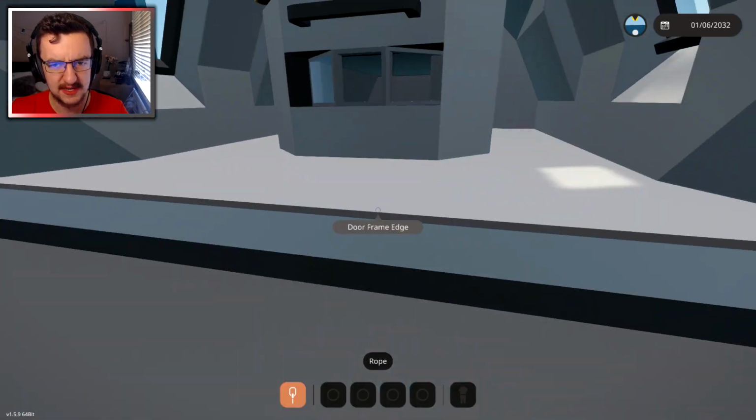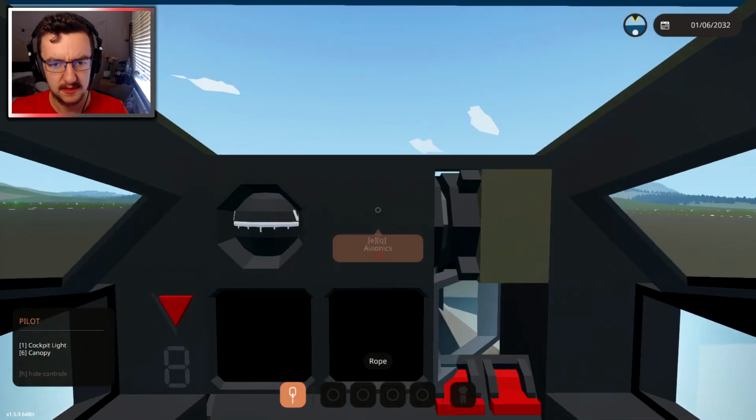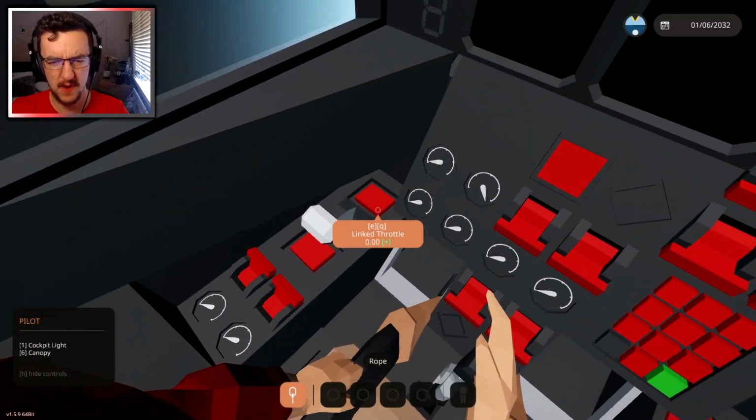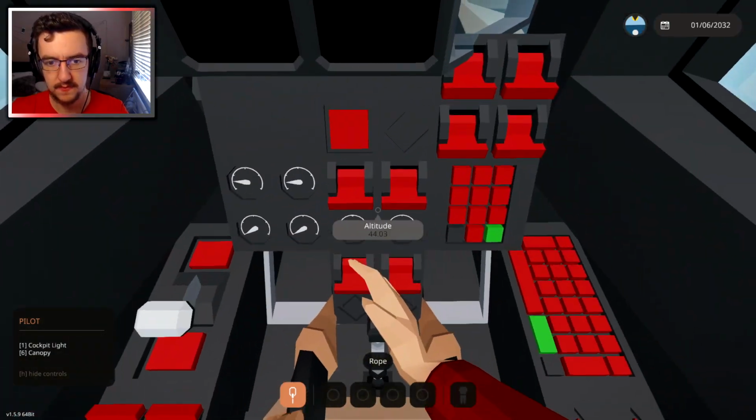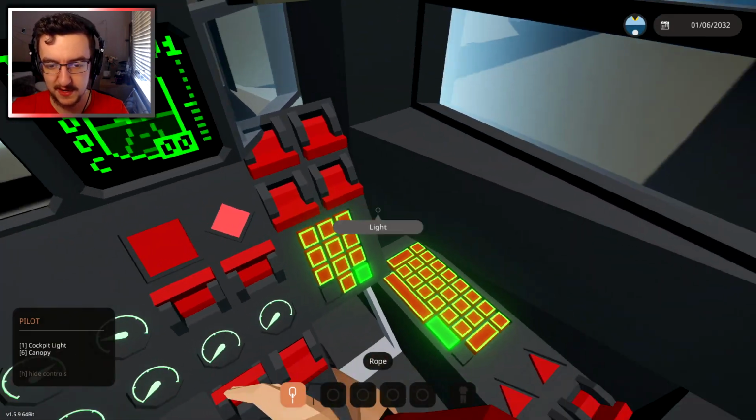Do you know what this is? I don't know what that is. It looks like an observation thing, right? For what, though? Is your landing gear right there? Is that what it is? I don't know. Instruments, parking brake off.